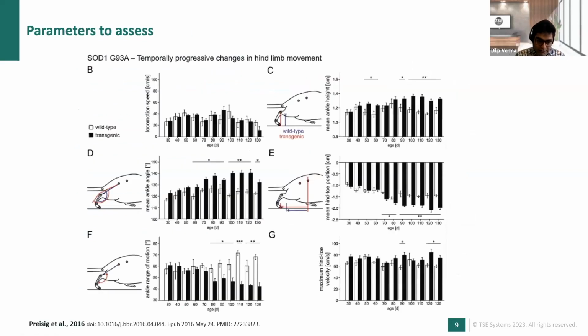This is a very nice publication by Prasik et al. in 2016. They studied, as I showed you before, 3 different mouse lines: ALS, Huntington and cerebral ataxia. Here they show superoxide dismutase modifications in this gene, where they studied temporally progressive changes in hind limb movement, especially in the ankle anatomical region. They can measure the ankle angle or range of motion, ankle height, and the hind toe position with reference to the iliac crest. You can see that they found significant differences between the wild type and the transgenic animal in the earlier or later stage of their age.